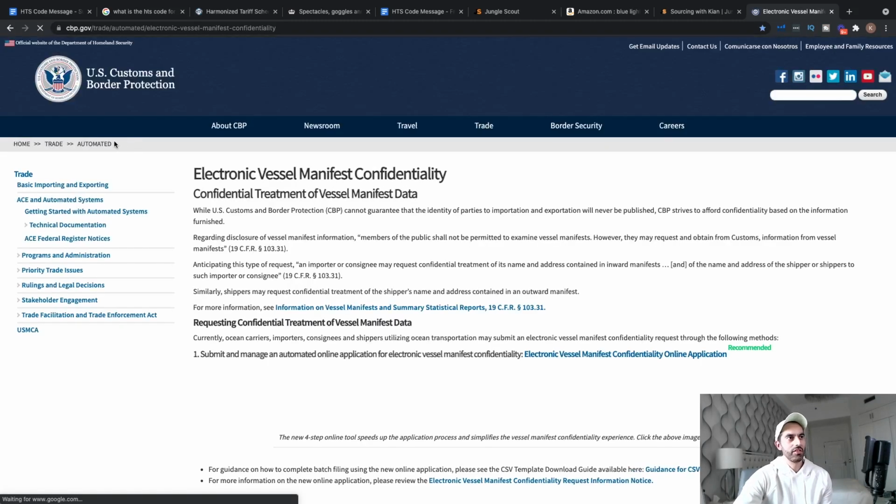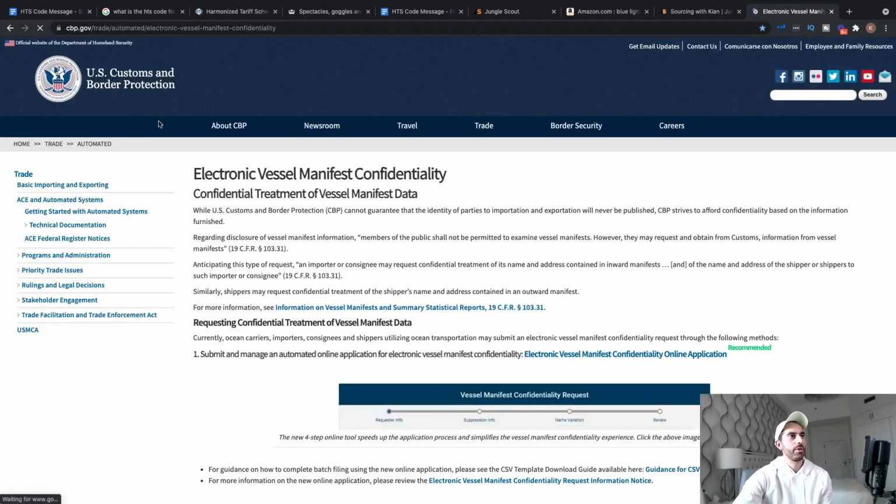And then this is US Customs and Border Protection. Electronic vessel manifest confidentiality just means the confidential treatment of vessel manifest data. Why we're able to find that information in terms of who our competitors' factories are is that the information is scraped from the bill of lading. And the US is one of the only countries in the world where the shipping records, like the bill of lading document, are public information. So if we search all the shipping records, we can find out that information.